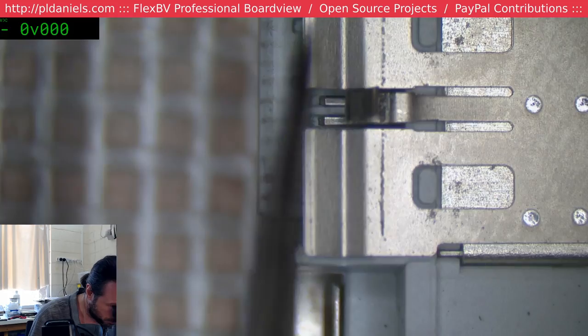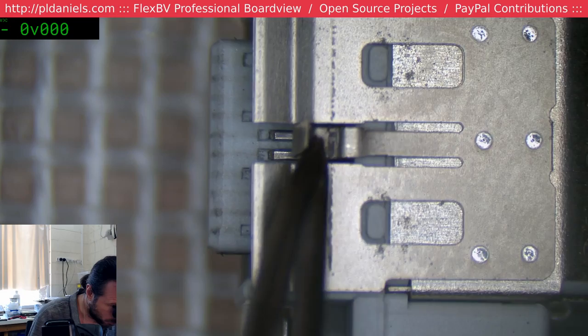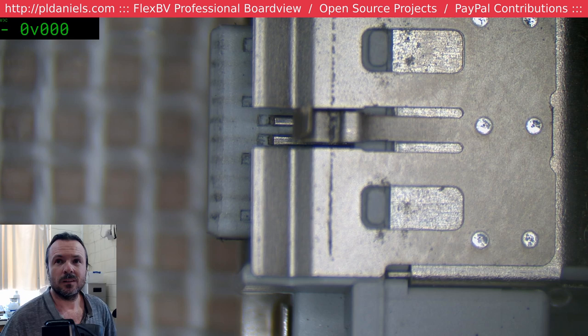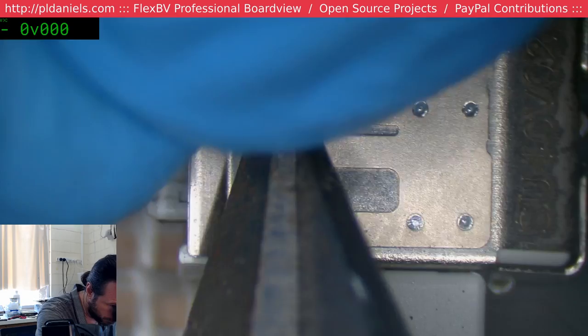In all honesty, the correct thing for me to do here would actually be to snap that off, because if I try to straighten that out, that's simply going to have metal fatigue, and then that metal fatigue will result in it doing even more damage later. So we'll just cut that off, actually, not snap. There we are, should do it. Make sure I get my fingers in there. That's good.